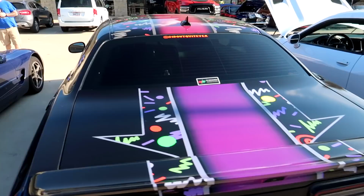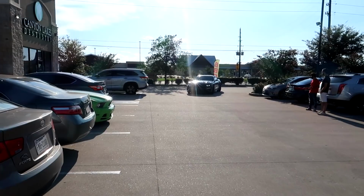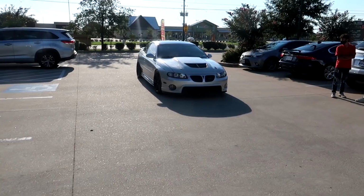Oh, and then this Hellcat's on some big old fat Ford Star baby. It's looking a little, I think he's got some tread left. Okay, I see you, Mr. 5-0. Nothing out of the back. Oh, and this GTO is chopping. That sounds so good.